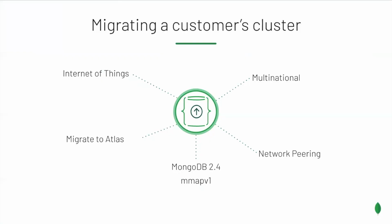In professional services, we get to work with customers that push our platforms to their extremes quite often, and we see how people use features like live migration in the real world. At the end of 2019, I worked closely with one such customer that wanted to utilize live migration for their cluster. This customer is a large multinational that creates wearable IoT devices.